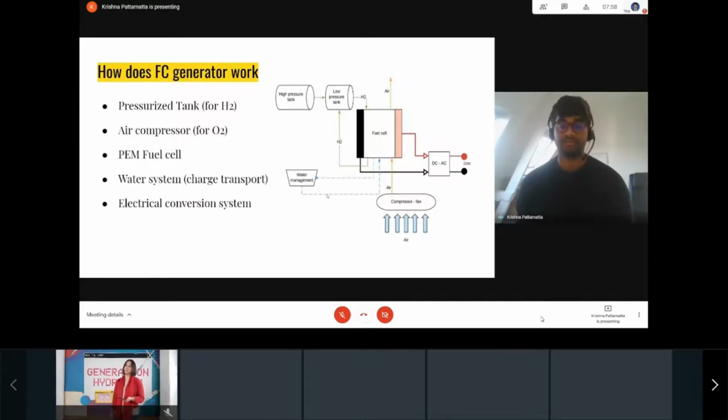The low voltage DC power is converted into a high voltage DC power using an electrical conversion system. Also, there is another auxiliary system called the water management system, which facilitates the charge transport.